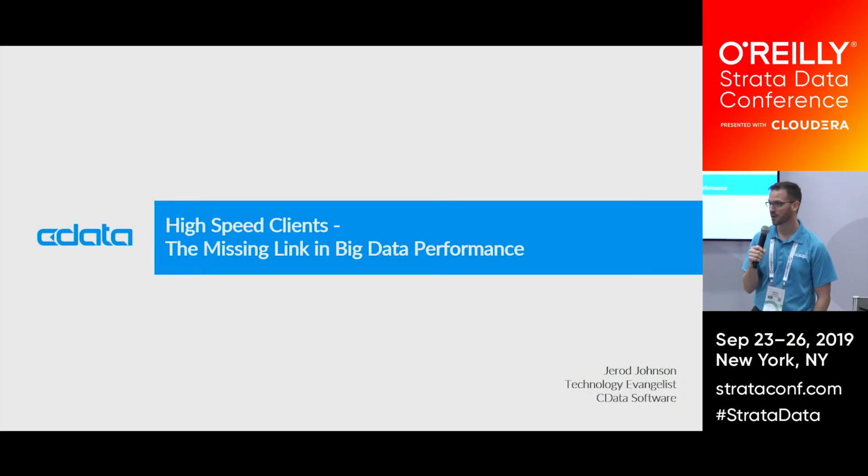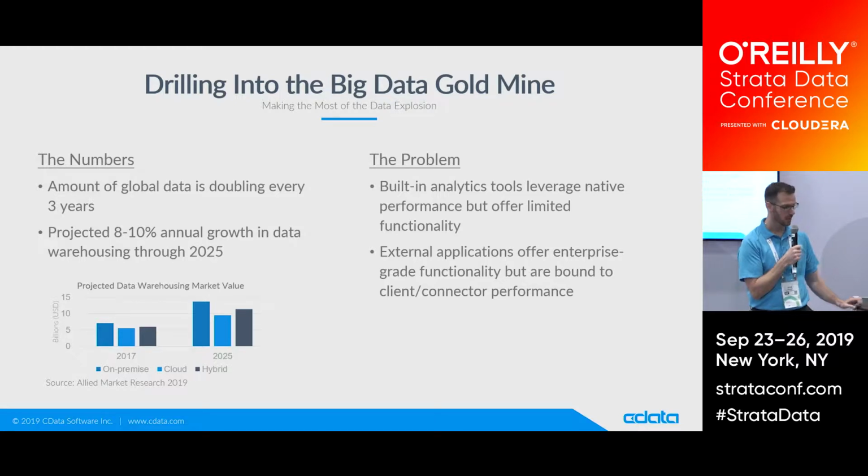This is the pop-up talk, high-speed clients, the missing link in big data performance. My name is Jared Johnson. I'm a technology evangelist for CData Software, which is a leading provider in data connectivity solutions. In this session, we're going to talk about efficient client optimizations and how they can fuel successful data ops and analytics outcomes.